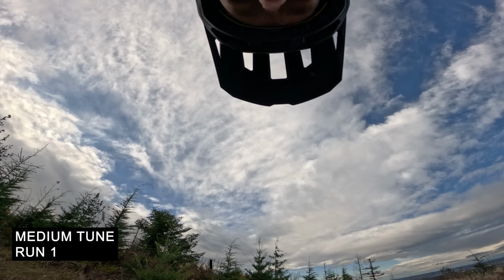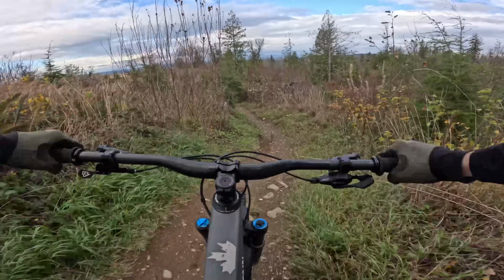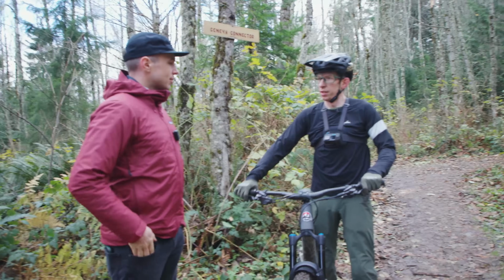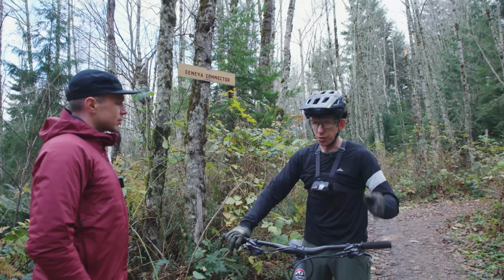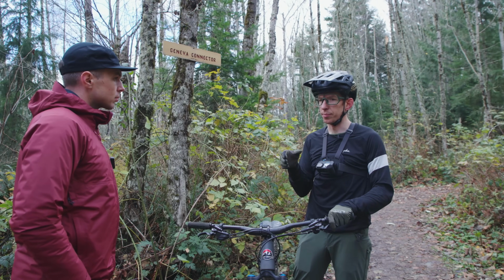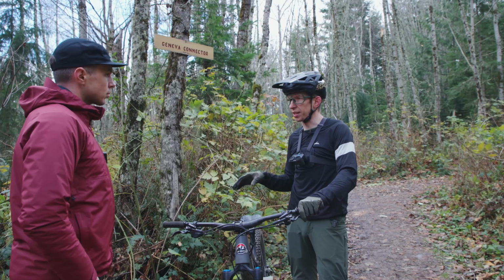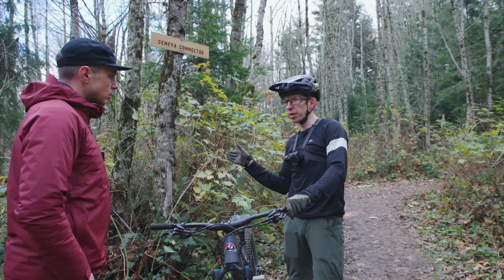Okay, we're up to mystery shock tune number 3. So Kaz, feelings on that shock setup? It felt pretty good. I think the one before felt like the busiest, most like the stock tune, which I don't get along with. This one is definitely a little more supple than the first one. It's a good neutral middle ground. I could be happy with this, I think. We're in the middle of the compression setting, so you can go up a little bit or down a little bit.